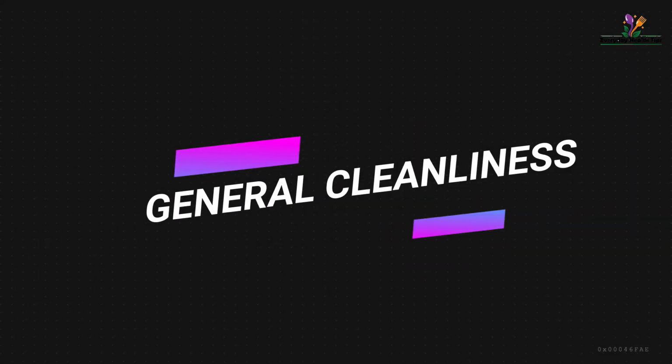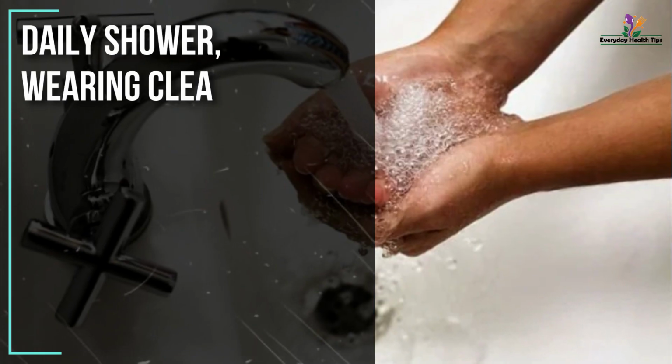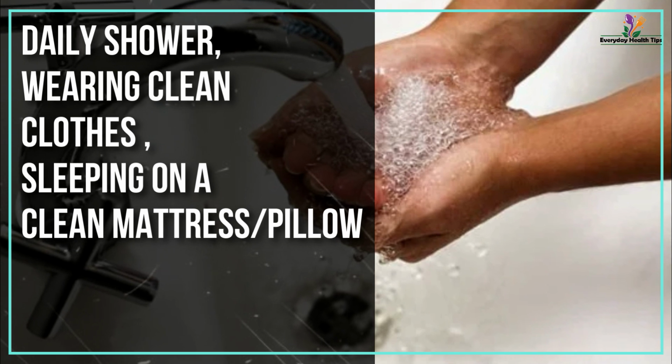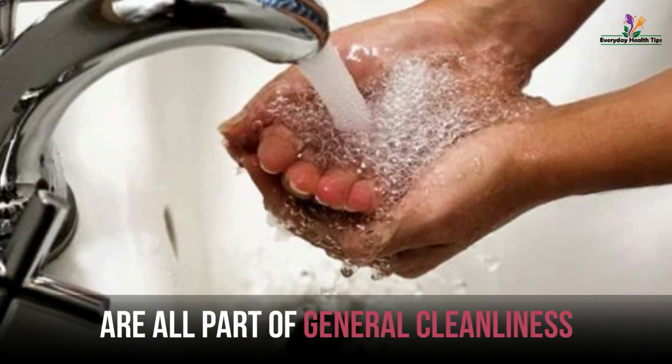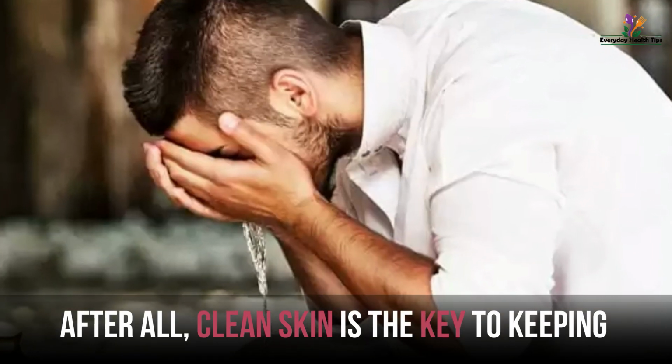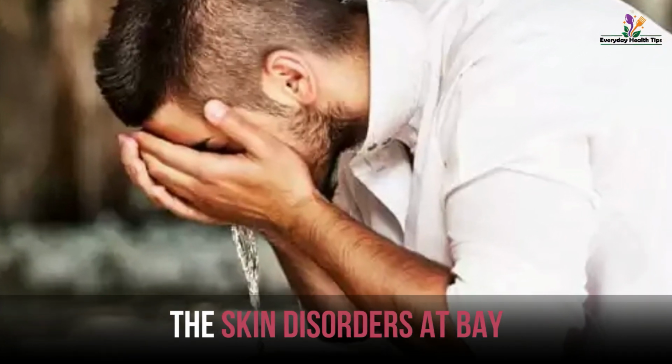Number 2. General cleanliness is another inexpensive way of natural skincare. Daily shower, wearing clean clothes, sleeping on a clean mattress, pillow, are all part of general cleanliness. After all, clean skin is the key to keeping the skin disorders at bay.